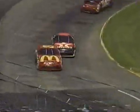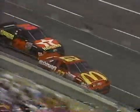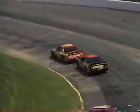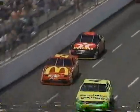Hut Strickland and Davey Allison. These guys have been running together for seems like about 200 laps. Well, it was for a while. Kyle Petty was on the back bumper of Hut Strickland. He finally got around him, and then Davey Allison caught him. So that's a familiar sight in his rearview mirror because they did race for almost 100 laps before Davey was not able to get around him. This is 4th and 5th. Strickland 4th. Davey Allison is 5th.